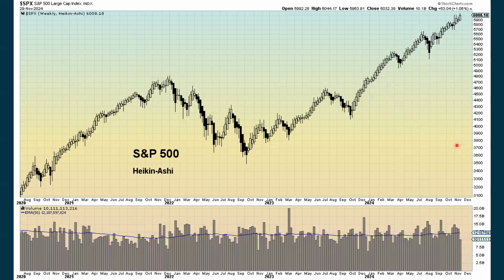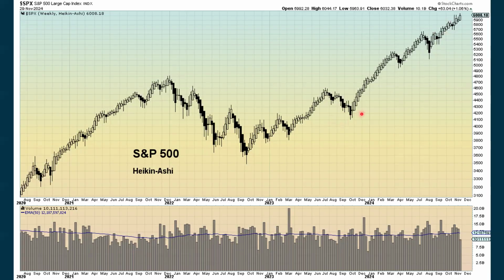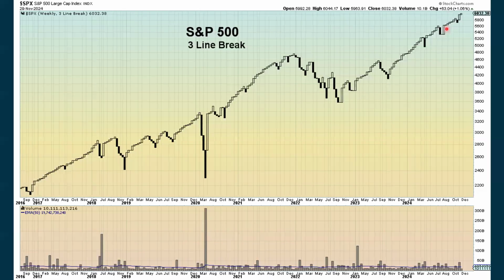So when we evaluate how the trend is looking, the Heikin-Ashi, we're seeing open candles here, which are positive. The Kagi chart, did I say Kiggy? I meant Heikin-Ashi here. The Kagi chart is black and pointing up. That's positive. The Renko chart has open blocks. That's positive. And the three-line break is also positive.